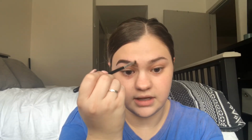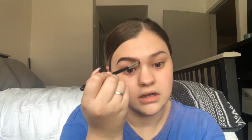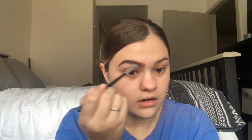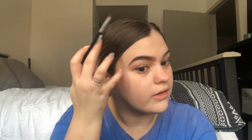Now I'm just gonna flick this up because you want it to look like natural hair strokes, and I just kind of do that all the way around. I'll go and clean up the tail of my eyebrow. They're not going to be this boxy whenever you finish though, because you clean it up with concealer and foundation and stuff like that, so they look a little bit boxy at first, but they don't look like that at the end, so don't worry about that.